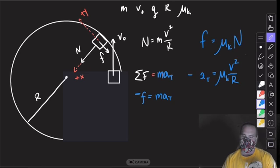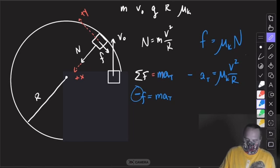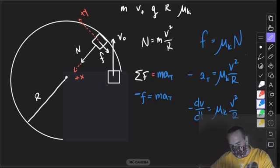I mean, I really hope so. Because if you can make it this far, all the things we just did, none of it's huge. Maybe you would have forgot this negative sign. You might have. I can empathize with that. That's a lot to keep track of. But finding a net force in the X, net force in the Y, not terrible. Maybe. But now we move on and say, okay, all I have to do to make this a differential equation is dv dt equals mu k v squared over R.